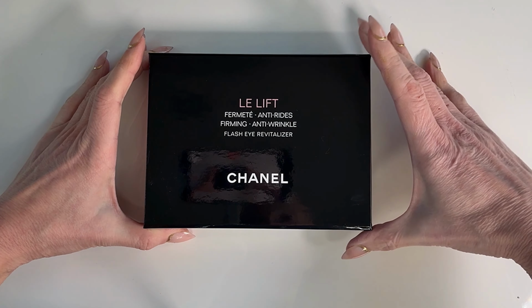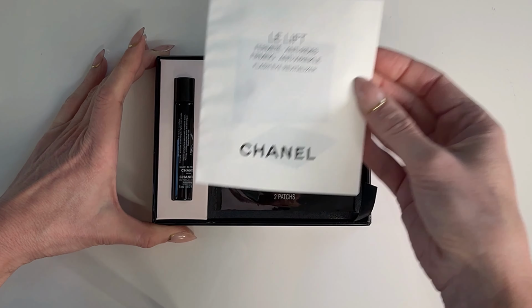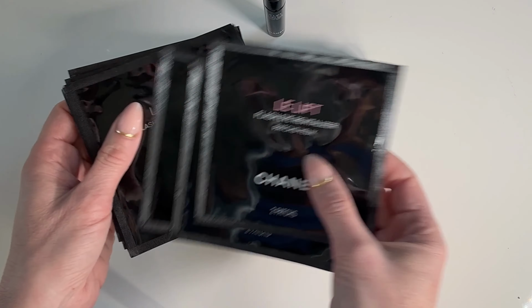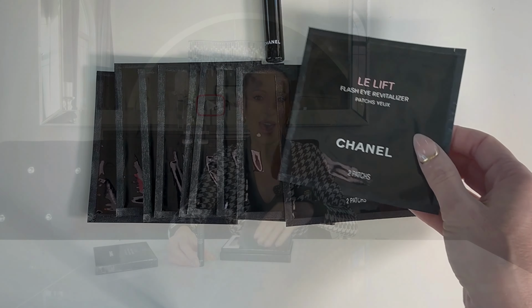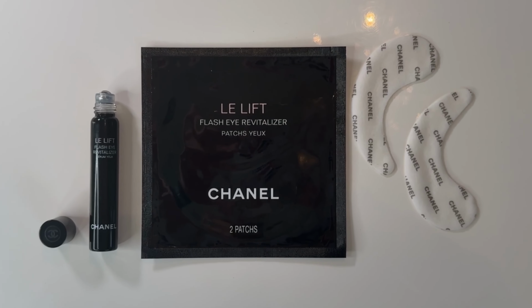Chanel Le Lift Flash Eye Revitalizer is a unique anti-aging two-step eye care system unlike anything I've seen before. Most eye patches or eye masks come with a product on them and you just apply those. The Chanel eye patches are different in that the eye serum is separate to the eye patches. So you start with their intense roll-on serum that uses targeted skin firming ingredients, and then you place the Chanel hydrogel patches over it for better efficacy and leave them on for 10 minutes for immediate revitalization and radiance.